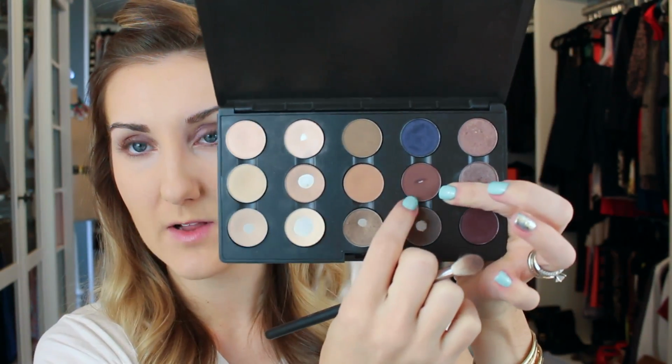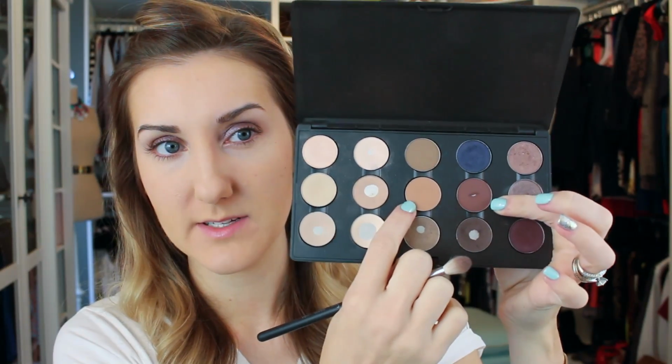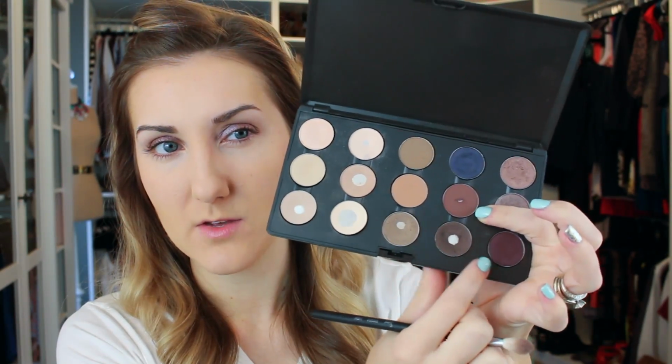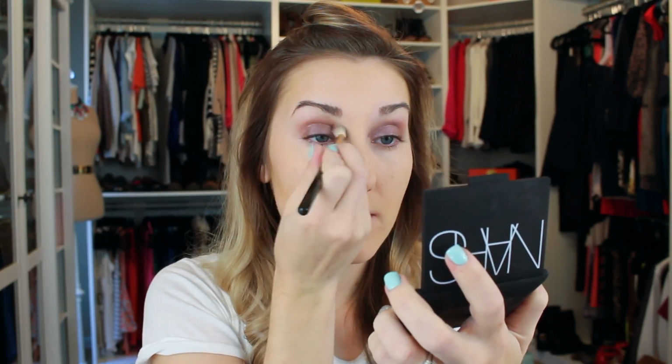But I like to put just a little bit of a warm brown in the crease. For that, I'm going to use a mix of some different colors. I'm going to use this Folly shade mostly in the crease and then the soft brown to blend it out. And then I'm going to use Mystery right there in the outer corner. So, I'm starting with Folly, all in the crease.